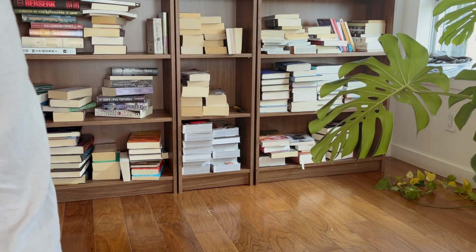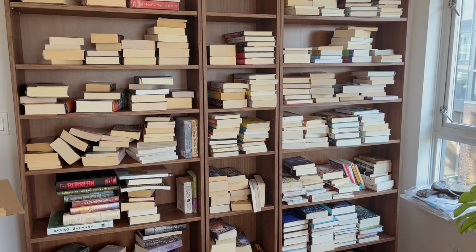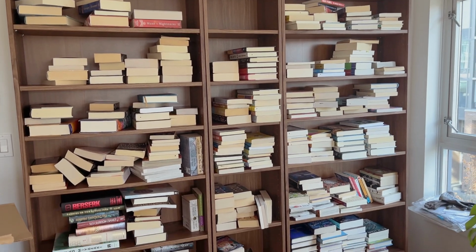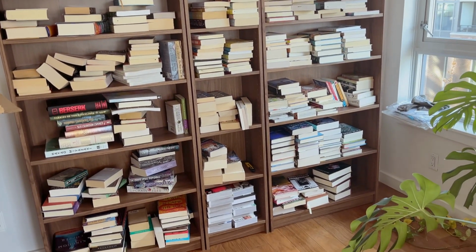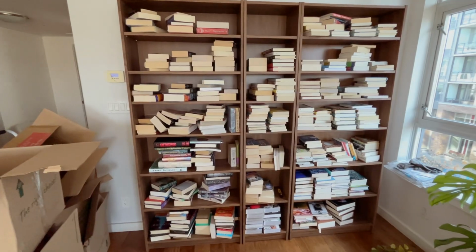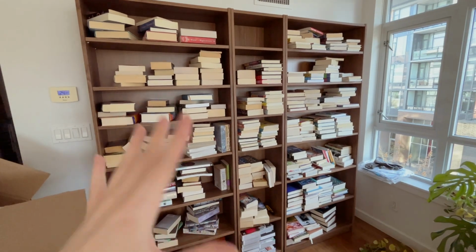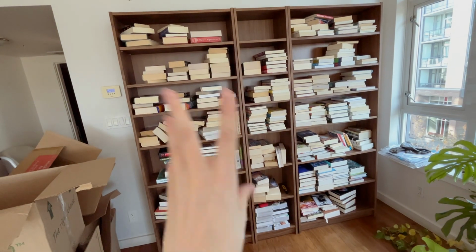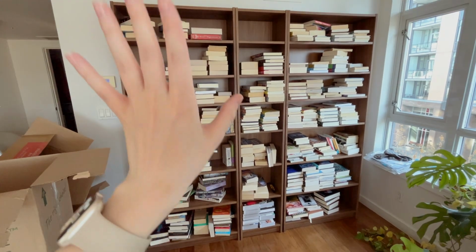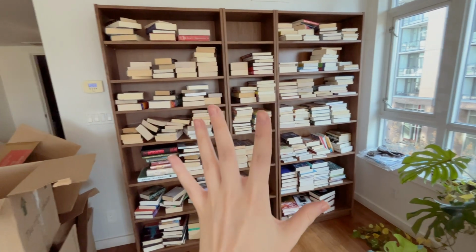All done. Okay, you guys, I don't want to toot my own horn or anything, but I think this is looking really good. What if I left it like this? And I was just like, you know, it's about the intentionality of the mess. There's just something about it that makes this work, you know?